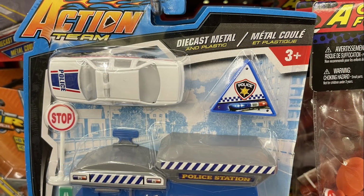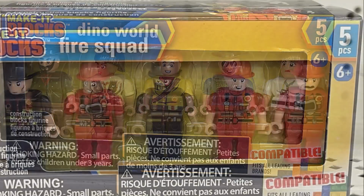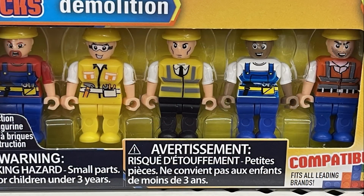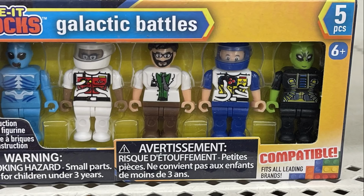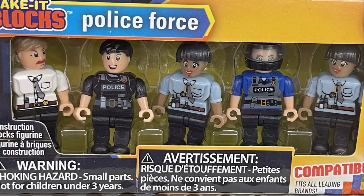And then they had some of the Make-It Blocks characters. They had Dino World. You get 5 characters. The Fire Squad. They also had the Demolition Men in the 5-pack. The Galactic Battles Men. And then the Defenders, which look like superheroes like Spider-Man and things. And they also had the police force.